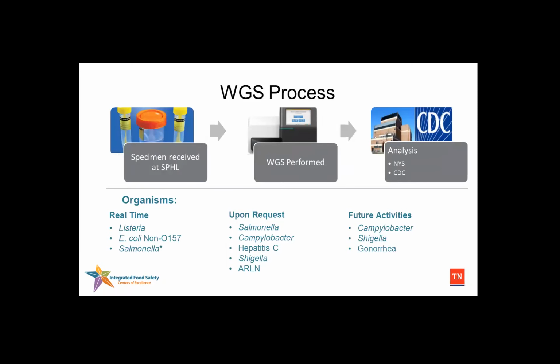Currently the process in Tennessee is that we receive a specimen or an isolate at the public health lab, and we perform the sequencing on that isolate. Right now, we're just doing sequencing. We do not have in-house capacity to do any analysis of those sequences, so we're either sending it to the New York State Wadsworth laboratories or we send it to CDC for analysis. Right now, New York State does all of our Salmonella Enteritidis, and all of the examples that I'm going to share today from Tennessee are Salmonella Enteritidis, so they're all sequences that were analyzed by New York State Wadsworth laboratories.